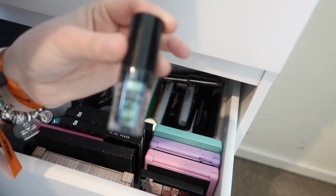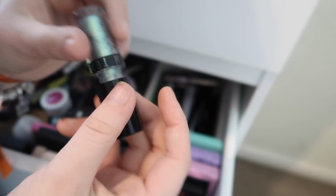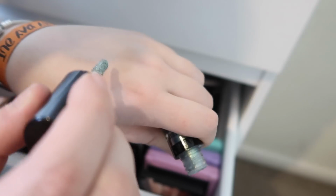Oh my god, right, I need to talk about this. Okay, so this is one of the Barry M holographic eyeshadow toppers. This is in the green shade, in the shade Supernova. Oh my gosh.